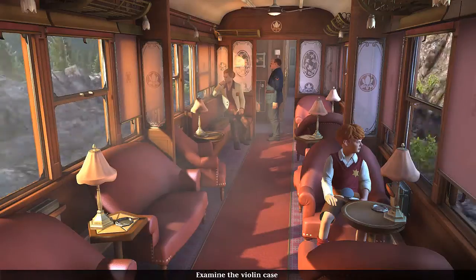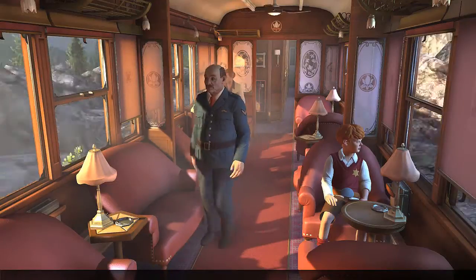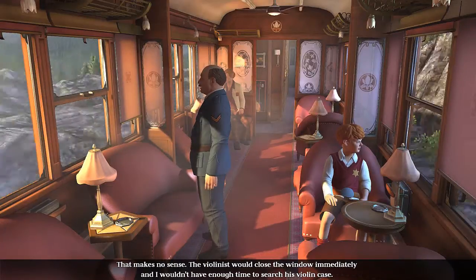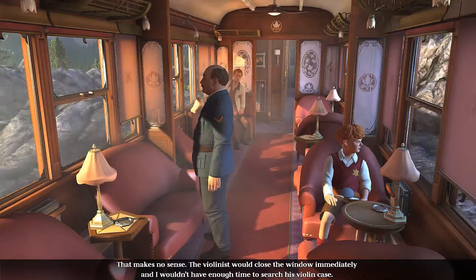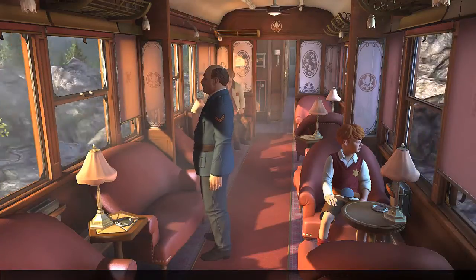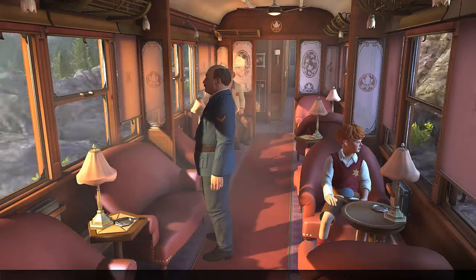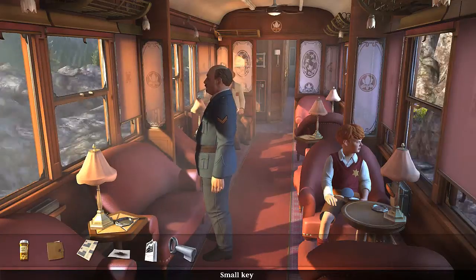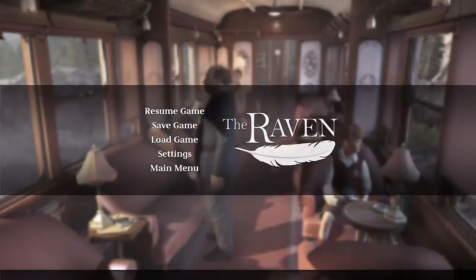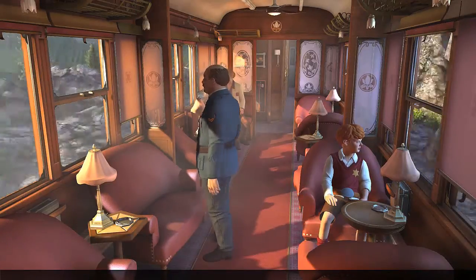I thought it would give us a chance to look. Let's try it again. That makes no sense. The violinist would close the window immediately, and I wouldn't have enough time to search his violin case. What we need is a way to keep this window open. We could try using the key here, maybe to jam it. Nope. Okay, so we need something to keep this window open. So let's look around and see what we can see.